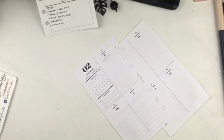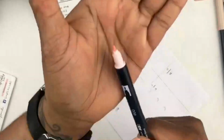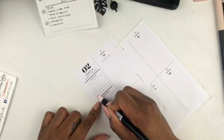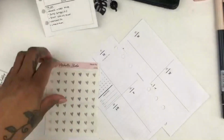All right, so now that I have the pages popped out, what I like to do when I don't cover up this calendar is to take my Tombow fine tip portion and just highlight the week that I'm on. That's just giving me a visual. It's just something that I like to do.